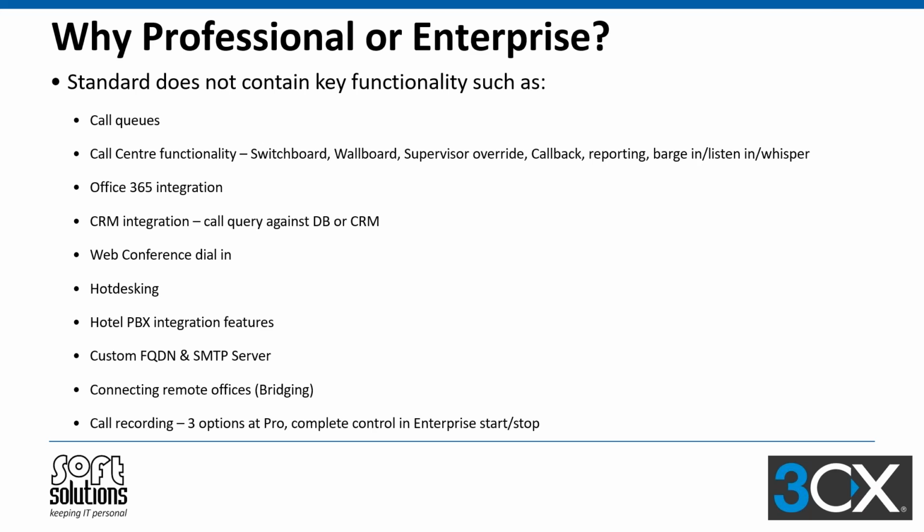Fabulous. Another key feature that is available in both professional and enterprise is the call center functionality. The call center functionality has become more and more powerful as the editions of 3CX have been released, and there are always little tweaks and additions within the updates as well. 3CX themselves just ran a very good webinar on the call center functionality in the last week, and that is available on their website and is probably well worth a look.